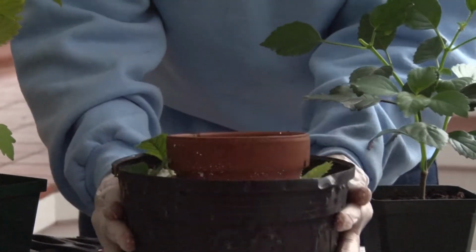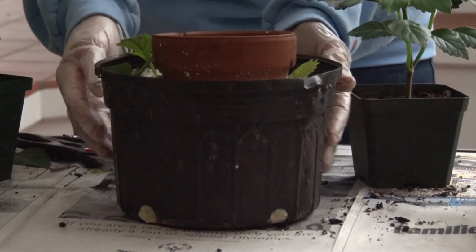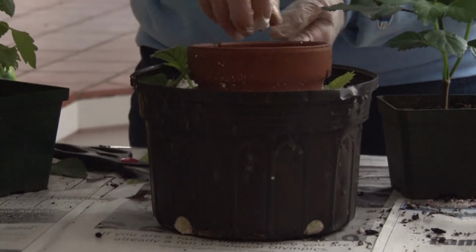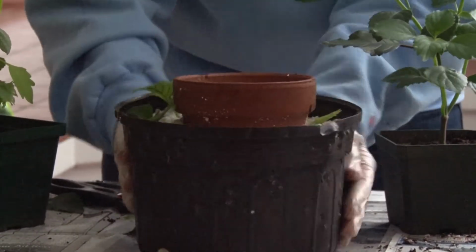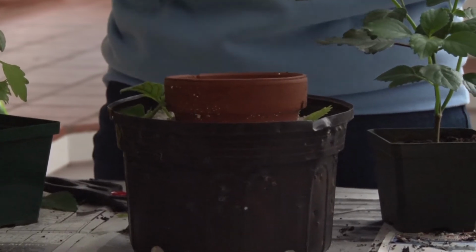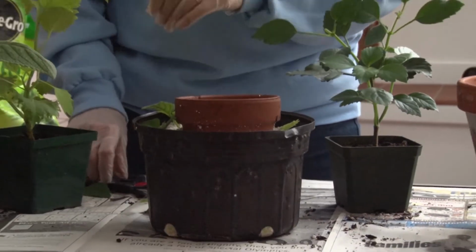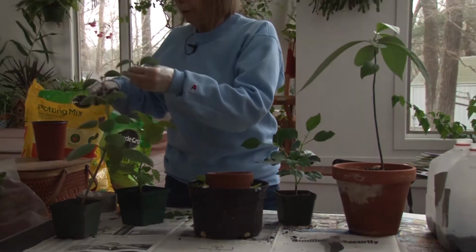This is basically a large pot, which I've put a piece of netting in to keep the perlite in, with a small pot which has a cork in it in the middle. And this is a small clay pot. The clay pot, the water comes out of it. So what I'm going to do once I've done the cuttings into the perlite is I will put water in that central pot.